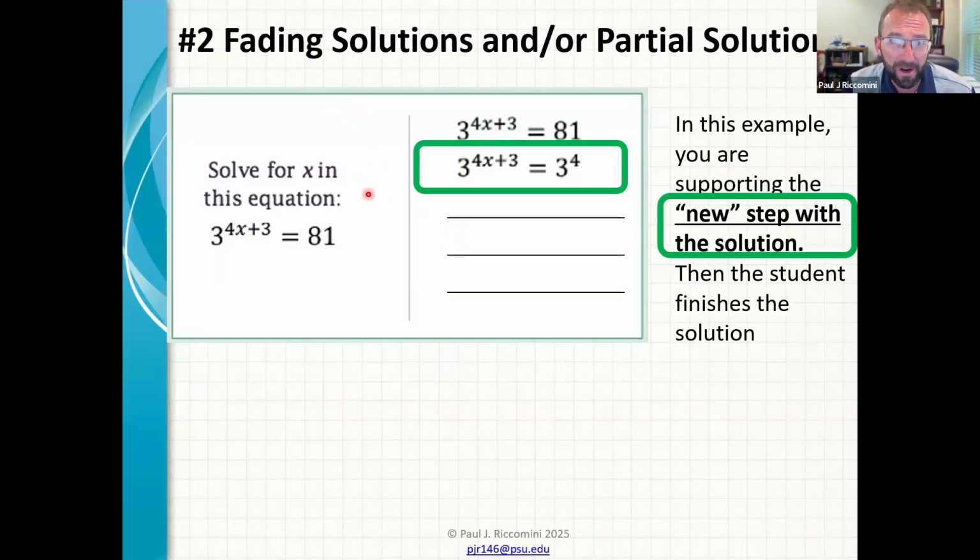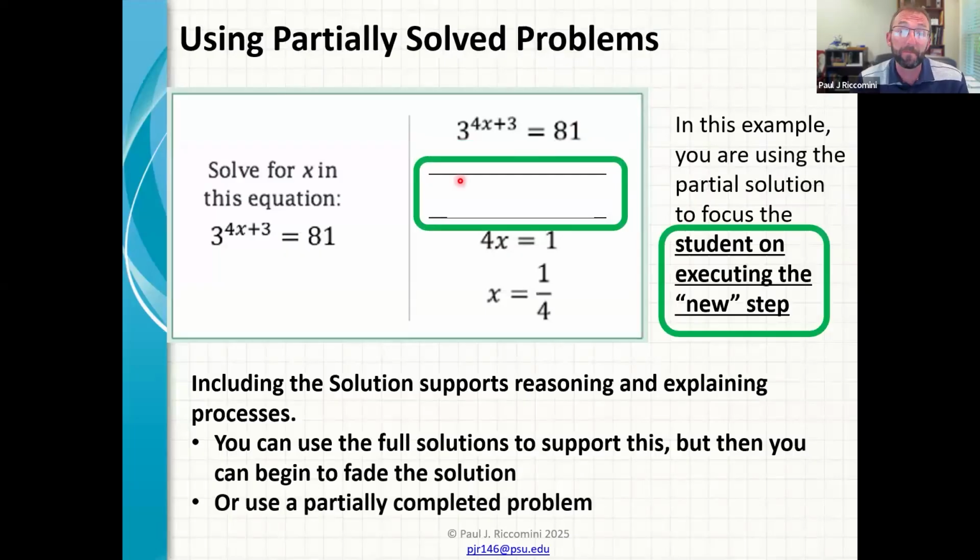But really, the only new part of this equation is understanding that if you can rewrite this with the same base, then you can set the exponents equal. From that point, it's just an equation. So you can say, I'm going to give them the new step so that they have to explain it and then they can finish the rest. Or vice versa, I'm going to make them do the first step, but I don't want them to get bogged down in the solution. That's how I would do it. Some do half solved, part solved. Again, I'm not a fan of this, but it's an option.